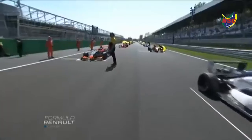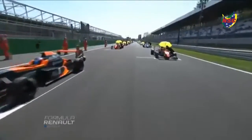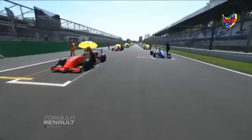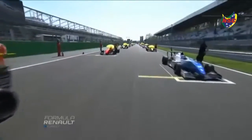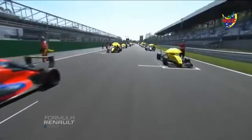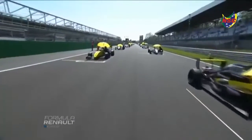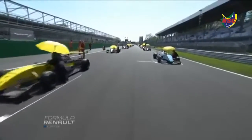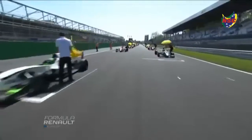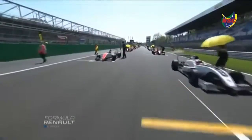So are we going to get a 4th different winner in 4 races in the 2018 Formula Renault Euro Cup? And can we get through the first corner cleanly through the chicane where it tightens up? They go off the line. There's a long run down towards the Variante del Rettifilo. It is taken in 2nd gear at about 70 kilometres an hour. Then they accelerate up through Curva Grande to 7th gear, top gear.